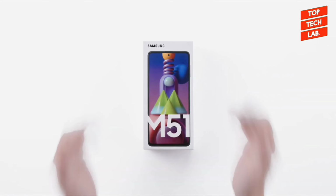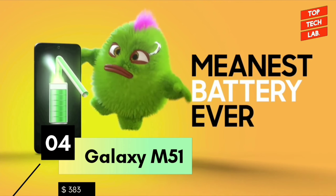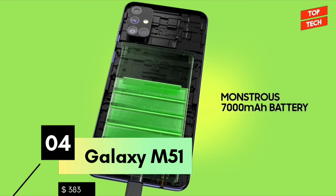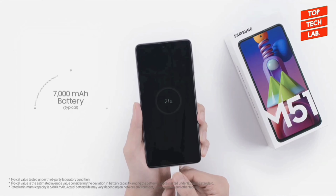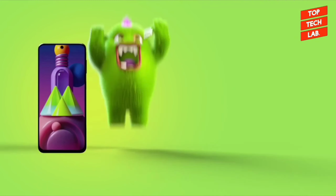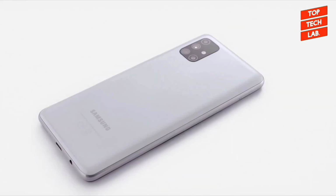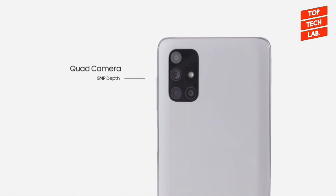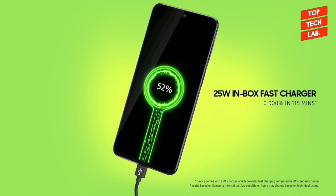The Samsung Galaxy M51 is the first smartphone from the company to pack in a massive 7000 mAh battery. The Galaxy M51 also gets a bigger 6.7-inch Super AMOLED display with a full HD plus resolution. Samsung has opted for the 20:9 aspect ratio, which makes the device tall and narrow. The Galaxy M51 has a punch hole camera at the center towards the top of the display. A few users could find this distracting while watching content.